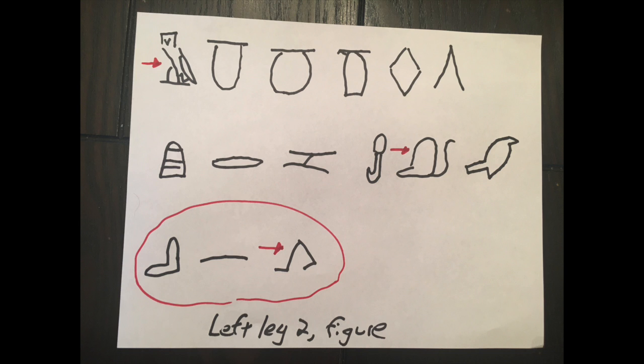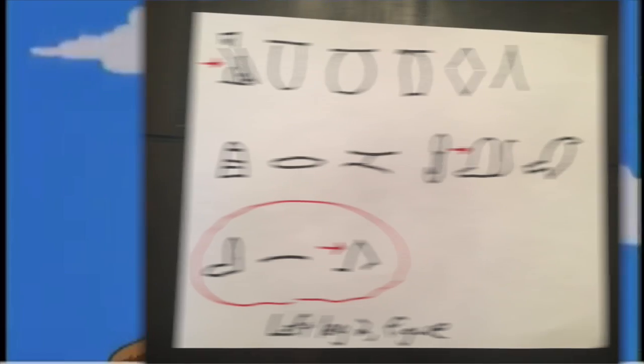Now, I mentioned earlier how you know how to read hieroglyphs by reading into an animal's face. So, like that owl at the top that's looking left, or the feet that are walking left. That's how you know you're going to read left to right. Okay, I think I figured this thing out. You can go up and down, but not side to side or back in time.